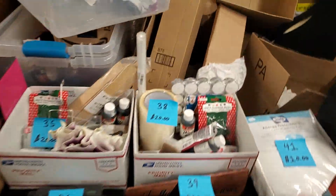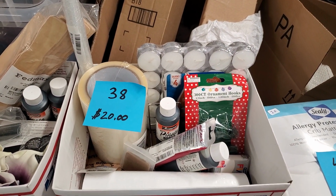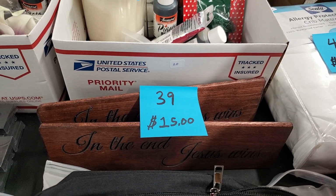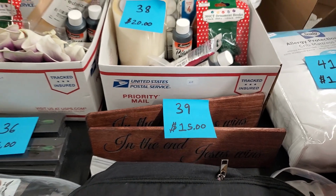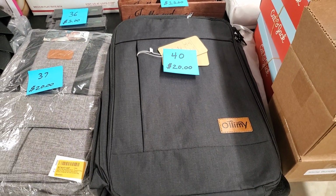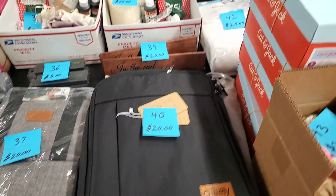Number 38 is a craft lot with candles in it. $20. Number 39 is In the End Jesus Wins signs, 2 of them available on the fire sale for $15. Then we have a black diaper bag similar to the gray one. You can use it for a cooler or a diaper bag. $20. It is backpack style, 2 of them available.